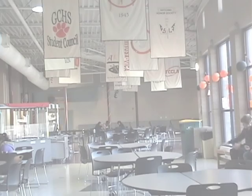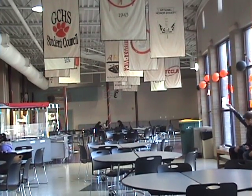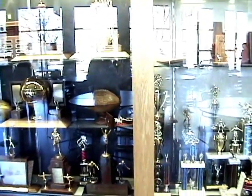The courtyard is a fun place to hang out during lunch. Here's the lunchroom, a place also to hang out and have off blocks and eat lunch. This is a short amount of trophies Central won in the past, but I assure you, there's more trophies around the school.